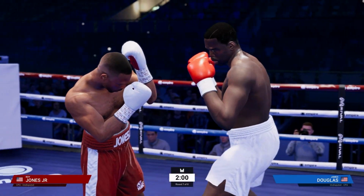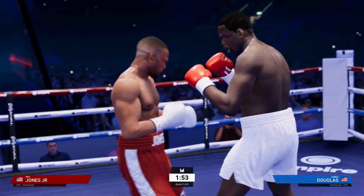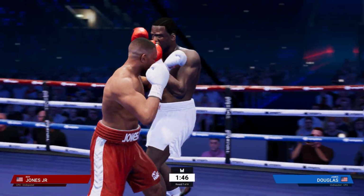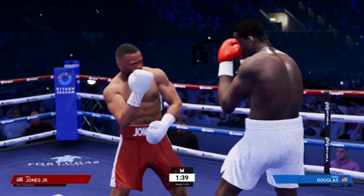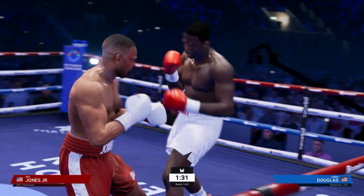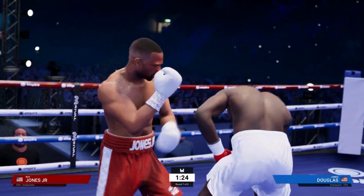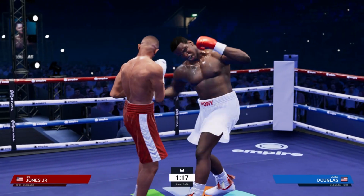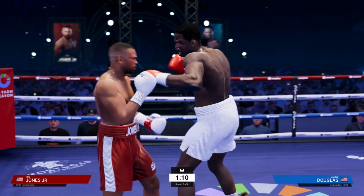The straight right just misses. Incredible work rate. The only fear you have with this fighter is, has he punched himself out? You've got to like what you're seeing as we reach the halfway point of this round. Very close match. It shows the skill, the discipline, the respect both fighters have for each other, because no one dare do anything out of turn.